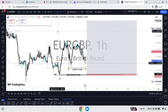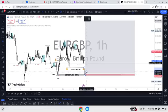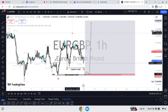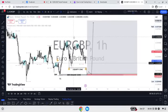So this is what I'm looking at right now, and what I'm anticipating is market coming to break this structure like that to the upside. So basically that's my anticipation on this pair right here.